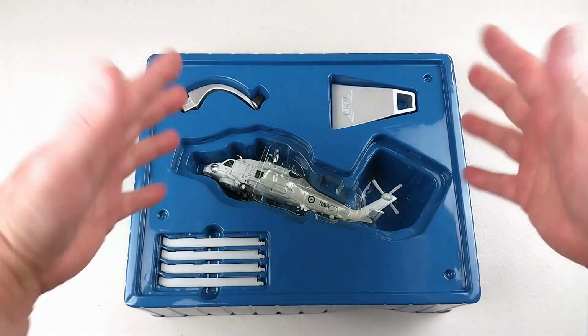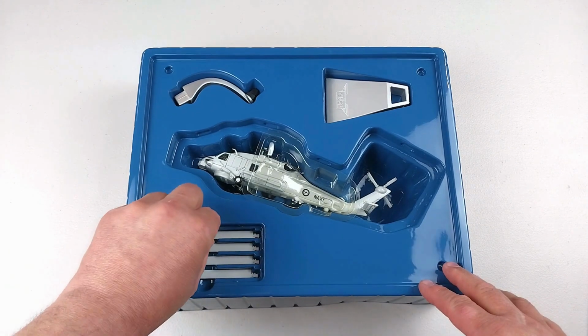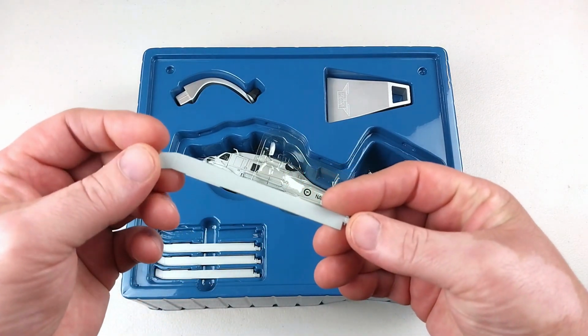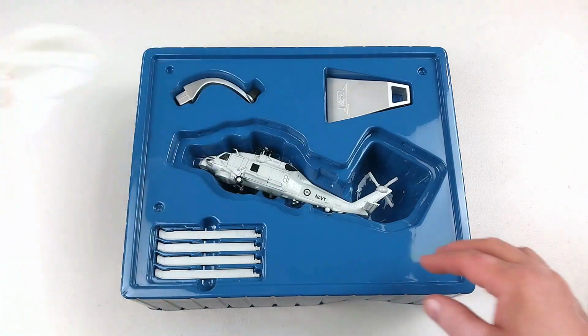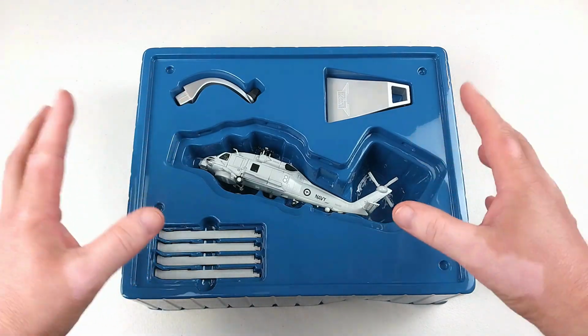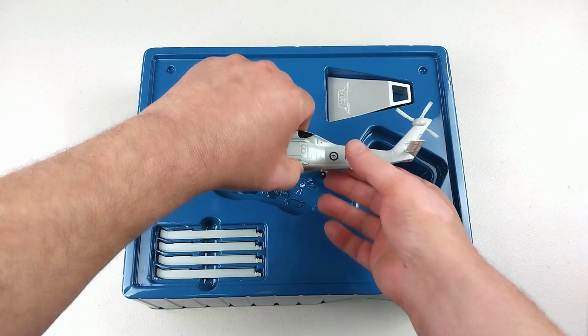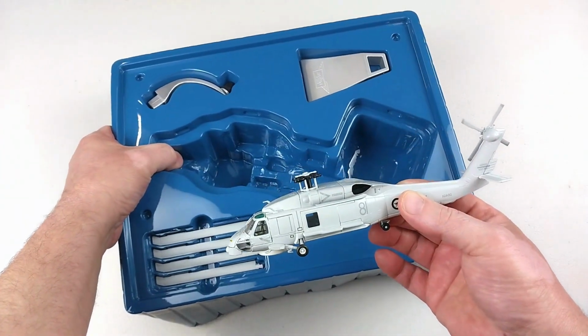So as you can see, there is the usual stand there. There are the rotor blades there. They are quite an unusual colour. They do seem to be the same colour as the actual helicopter itself, so that is interesting. We will take this out and let's see if we get any grief removing the Corgi box. Oh, wow. This was a great release. This came out really nice.